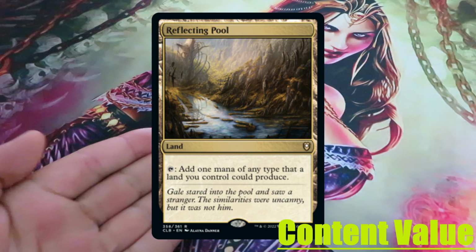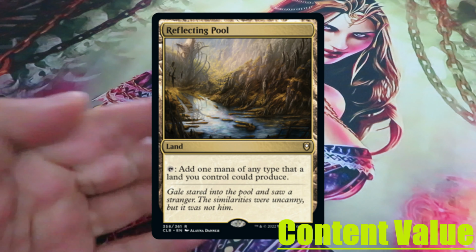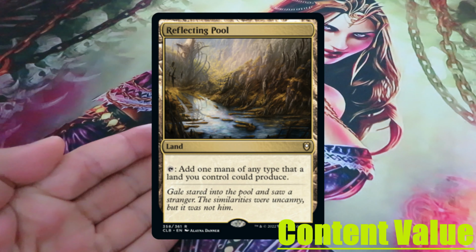There are more. Reflecting Pool, originally printed in Tempest and a very popular Commander card valued at around $10, and Gates, a lot of new gates, especially Baldur's Gate, valued at around $2, and a new cycle of 5 gates, which, if you add them to the 3 Ravnica blocks, makes gates and gates synergy more valuable.